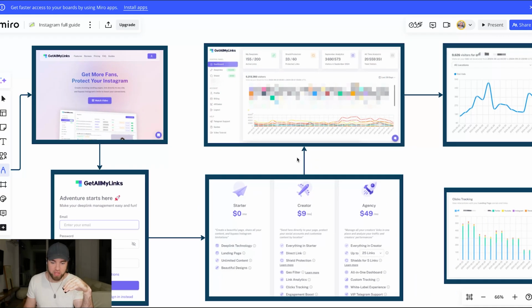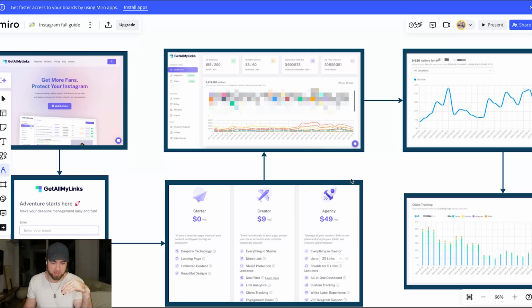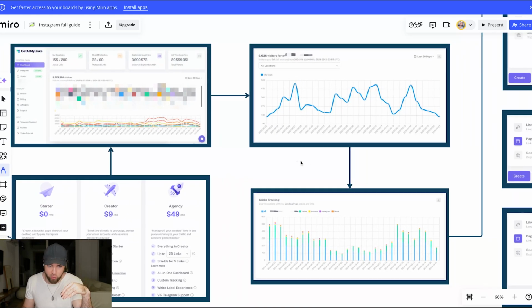So pay for the account. You can set it up for all the creators within your agency, right? Under one account, manage all the links in bio. It's really, really nice. Then it has a bunch of different data and analytics where you can see location tracking, for example, where the audience is coming from, what parts of the world, daily click links. You can have daily conversion reports.